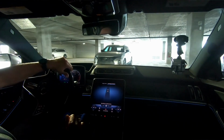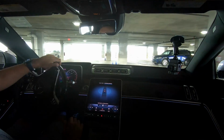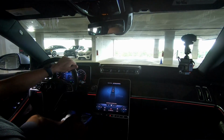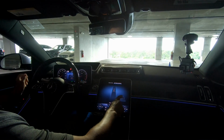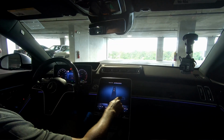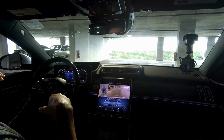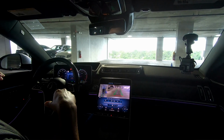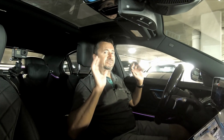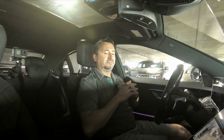Okay, we're gonna do it one more time. Maybe we're gonna do it in a parking space that's not that tight. Okay, there's a parking space right here. I'm not touching anything, I promise. Okay, park it right here, press this button. All right, let's go. Hands right here so you can see it. Where's it gonna go?